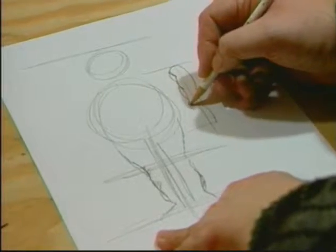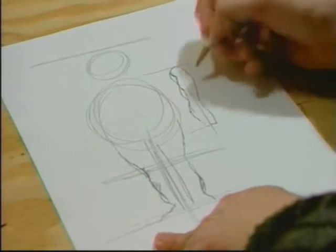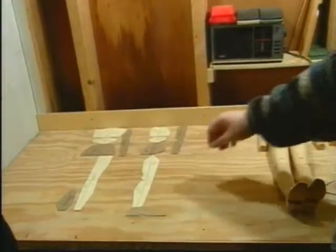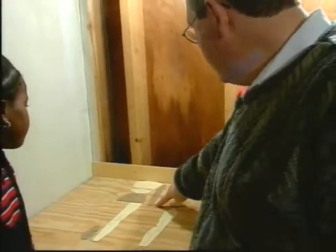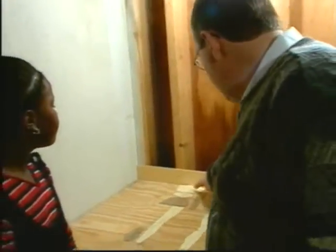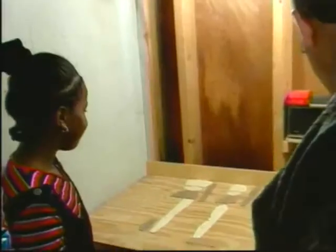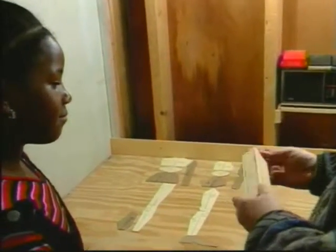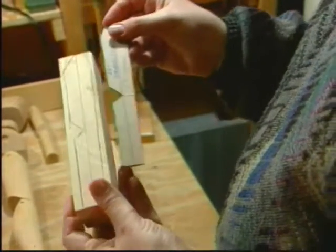The first thing I have to do is make a drawing of the puppet the same size I want the puppet to be. Most of my puppets are about 2 feet tall. And then I make cardboard patterns from that drawing. Here on this side, we've got the patterns for the front of the marionette. His chest, his tummy, his hips, a leg here, a foot here, and an arm here. And then I draw these pieces onto a block of wood. Here, for instance, is the side of one arm.